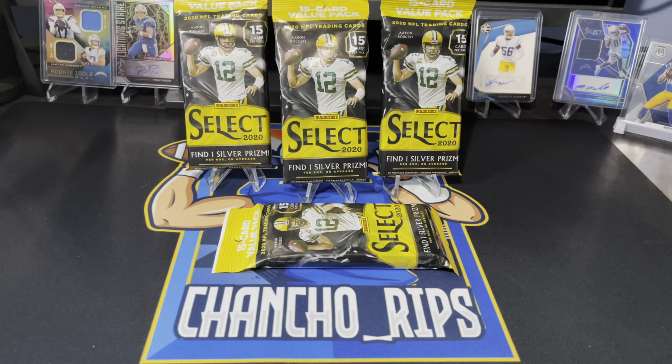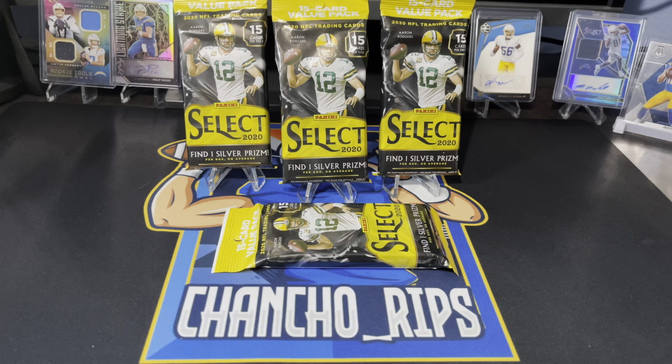We were able to get our hands on some Select Retail Football, Select 2020. This is the first time they are doing retail. These are the fat packs from Target. In these packs, you're going to find 15 cards per pack, one silver prism per box on average. I'm not sure if that means per the case box they come out of, but we'll find out. We're going to be opening up three packs of this today, and you might be asking yourself, well, there's four packs on the screen there.